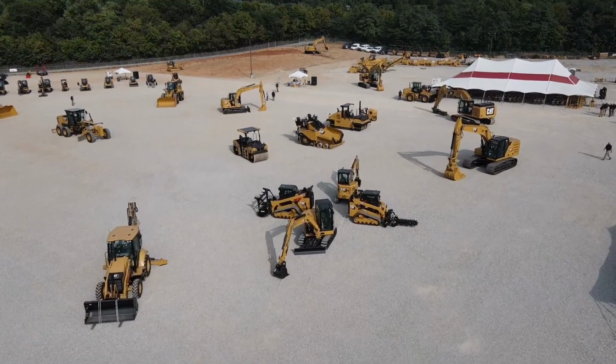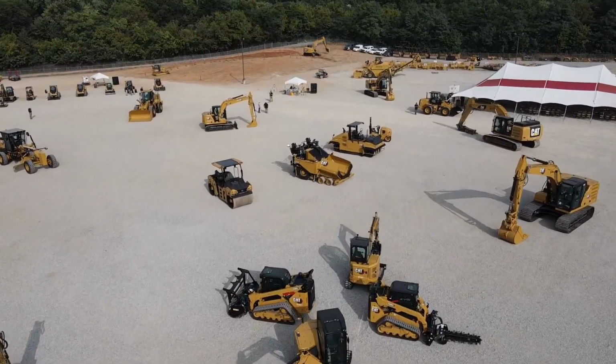This is really our first time of having Wi-Fi out here. We were trying to demo some of the different technology products we have available, like our Vision Link software that helps you monitor your machine's condition and the hours, location, those types of things. We've also got a demo set up at parts.cat.com for our customers, where they're able to log on from either their laptop or a mobile device and buy parts whenever it's convenient for them.